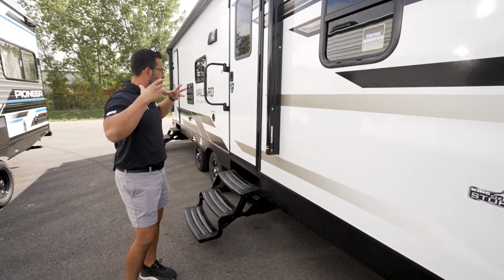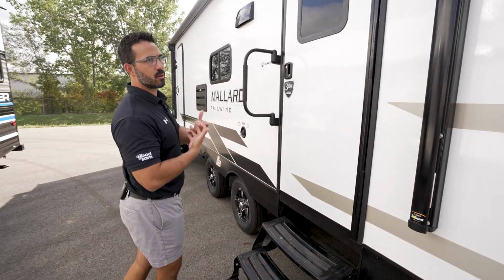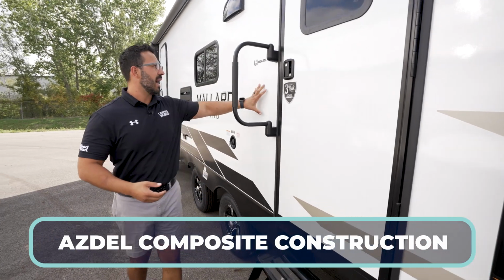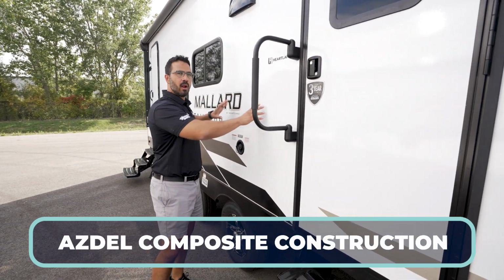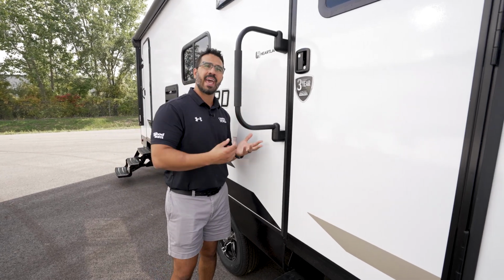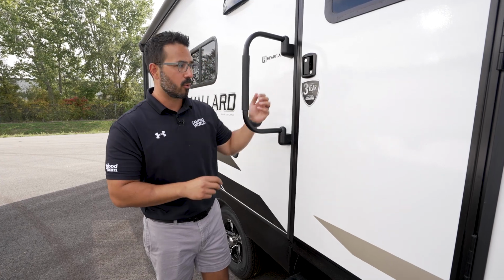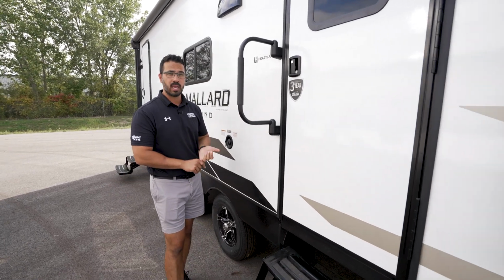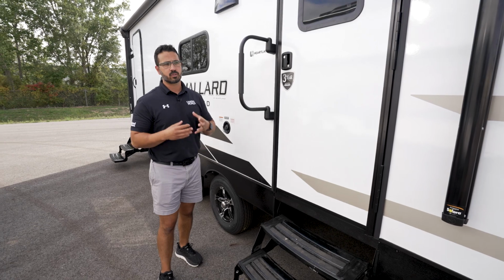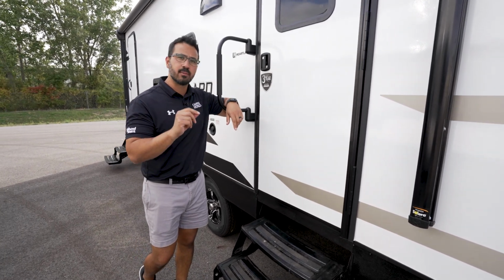The other thing that I think really blows my mind at this price point to have is the fact that this has Azdel composite construction. So behind this fiberglass skin, rather than having a Luan layer, which is going to be a wood substrate, instead we have that Azdel composite. And that does three big things for you. The first one is the fact it's going to be lighter weight, and we're talking about towing a travel trailer. Weight's always going to be a big concern. The other one is the fact that it does not absorb moisture.